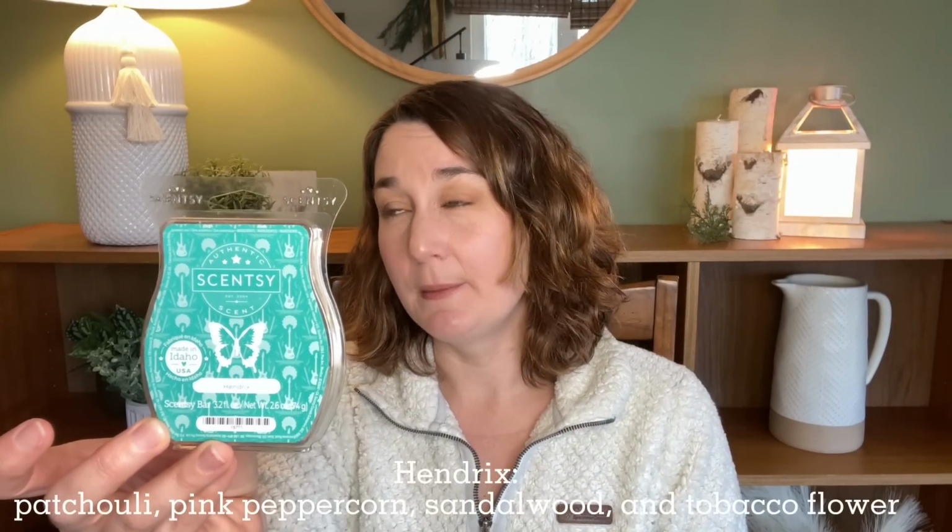Hendrix. Right before Christmas, I did Hendrix in the basement again. So beautiful. This is such a good warm scent. Oh, one of my favorite masculines. And it's a lot like Satin Sheets with much more complexity. So it's got tobacco flower and patchouli and pink peppercorn and all this other stuff in it. Again, this is not my husband's type of cologne, but man, I wish it was. It's so, so good.